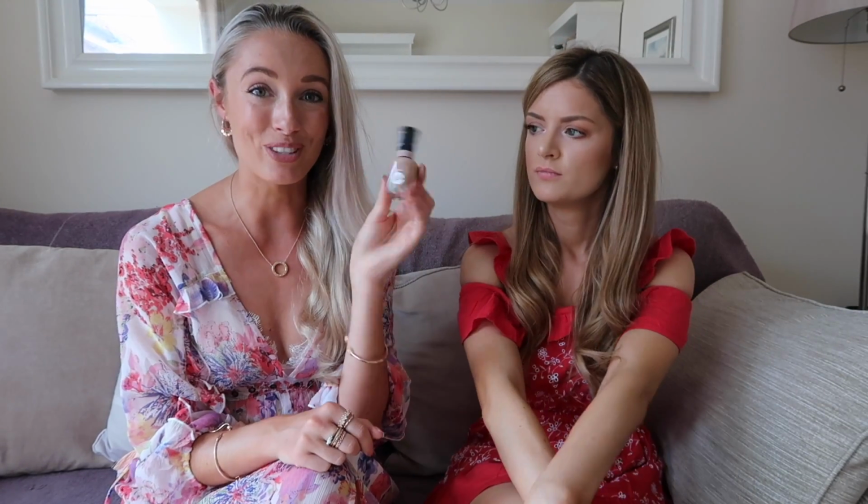But this has a very similar effect to gel. It has the same shine, it has the same kind of thick, rich colour as a gel, and there is also a top coat for this, but obviously it works like a normal nail varnish. It does chip a little bit more easily, obviously, than a gel shellac manicure, but this is the closest you're going to get to a salon gel manicure at home, so highly recommend these.